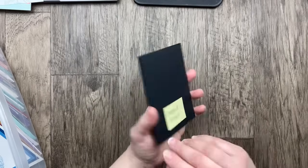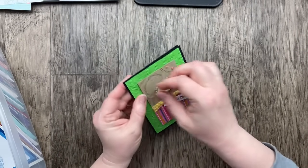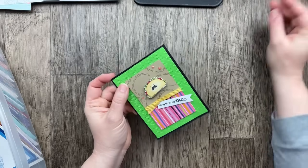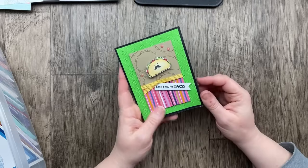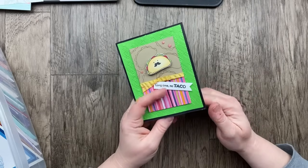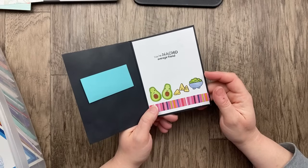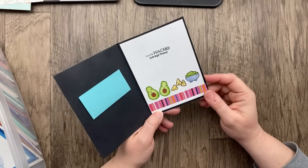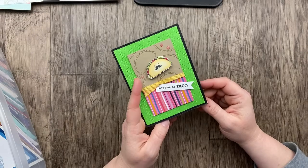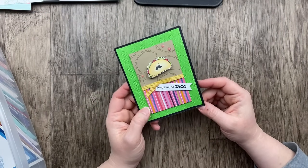Oh, look at this cute taco. Margaret Burket sent this one in. These bright colors are amazing. I love the plaid embossing folder. The Taco Fiesta stamp set, long time no taco. Your nacho average friend. So cute. The avocados, the guacamole. I love everything about this card. I totally want to send it to a friend and go out for some margaritas.